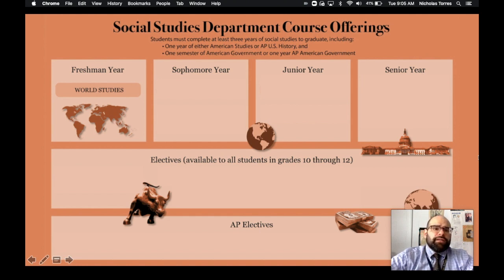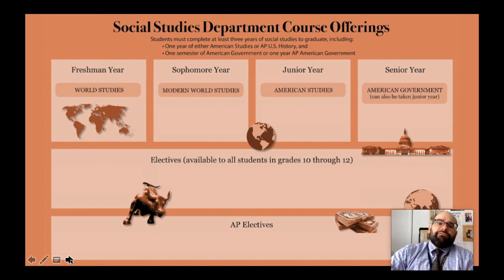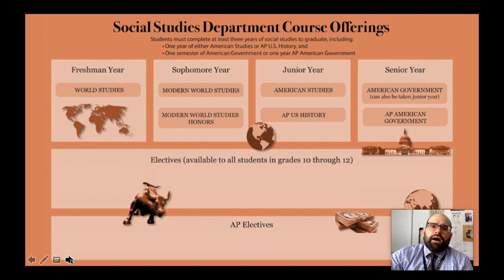So you'll see in freshman year, all students take the same world studies class. There is no honors option in the ninth grade. We want every student to get the same exact thing to guarantee that they have foundational skills that they'll need to be successful in their social studies classes in 10th, 11th, and 12th grades. So next year, students will be working on important skills like source analysis, how to critique sources, how to vet sources. They'll be learning how to develop compelling historical questions and learning how to go through the inquiry process to answer those questions.